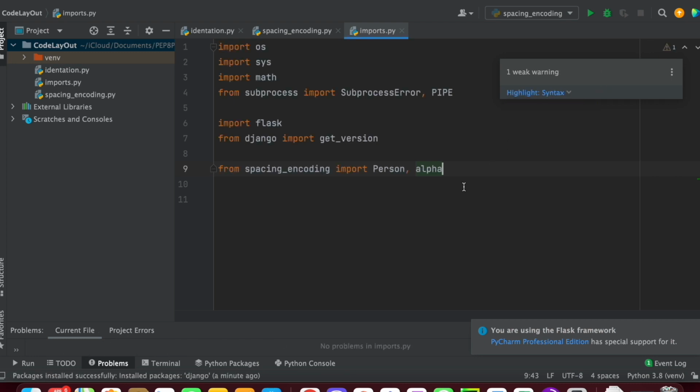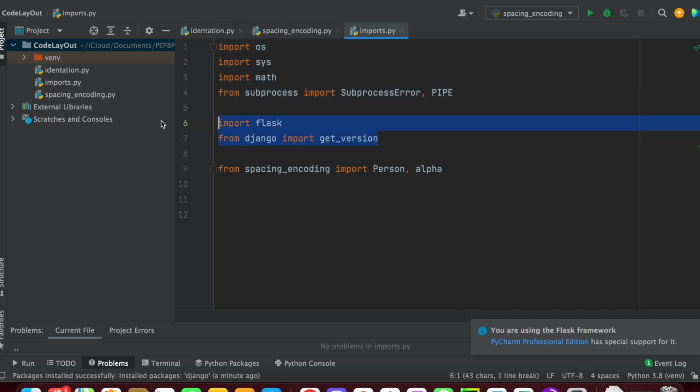So let's do that. And this is how you can basically follow all the rules for importing Python packages, external packages, and local packages in your project. So once you're familiar with the imports, let's then talk about the module level dunder names.